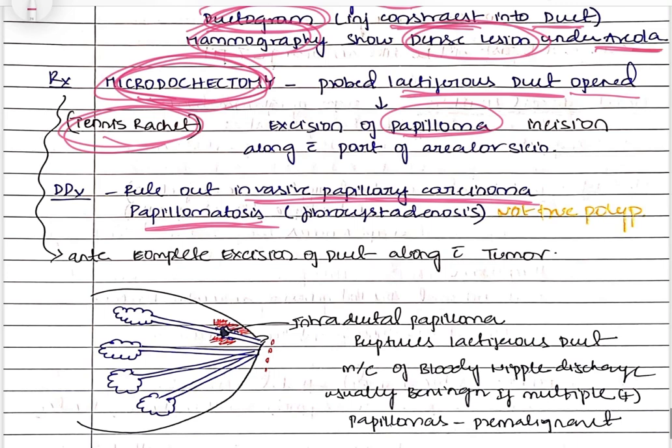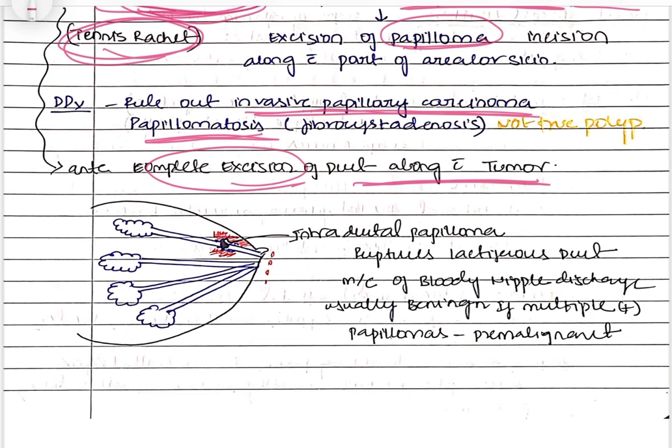So in the microdochectomy, what will we do? We'll do the complete excision of the duct along with the tumor. So in the picture you can see this is the intraductal tumor which is growing in size and rupturing this lactiferous duct, which will cause bleeding from nipple, bloody discharge from the nipple, right? So intraductal papilloma ruptures the lactiferous duct, most common cause of bloody discharge from the nipple. Usually it is benign, but if multiple intraductal papillomas are present, it can be a pre-malignant condition, right?